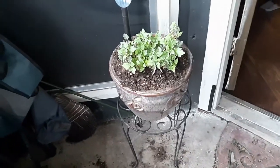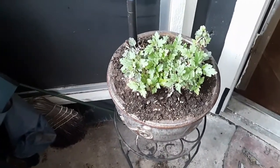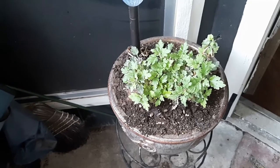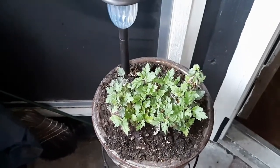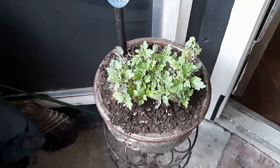But y'all, look how the mum is looking. It just keeps getting healthier and healthier. So I am super excited with how the plants that survived are doing. Let me turn you around and we'll tell you about the week.